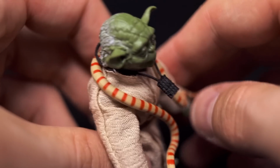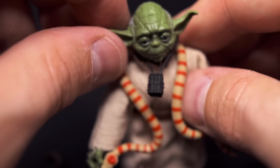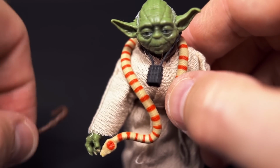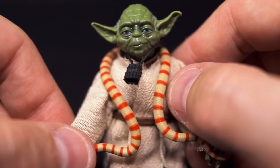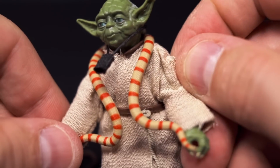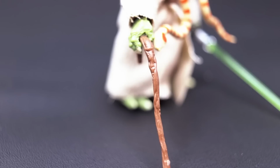Highly detailed, good-looking Yoda. I mean, he's the one and only. Like I said, you can't collect Star Wars figures and not have a Yoda in your collection. So this is definitely the one to get right now. He's the best looking figure available. So definitely don't sleep on Yoda.